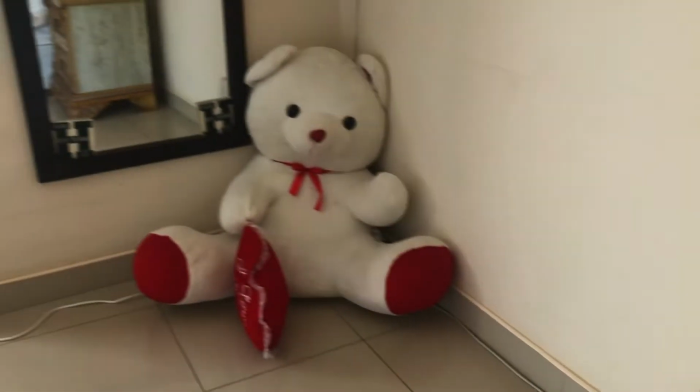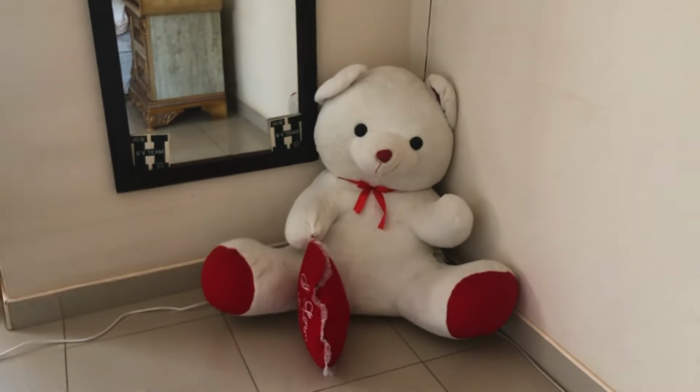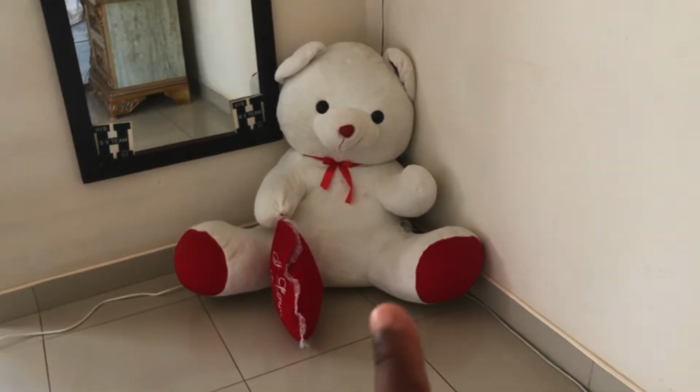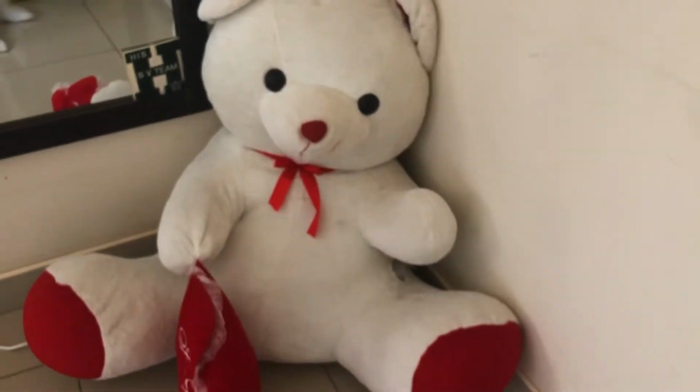Then when you turn over here, you see this huge teddy bear. My mom got one for her birthday. I think it was for her 40th birthday. And then I really wanted one, and then I got one too. So that was pretty cool. It's humongous, so I sometimes sit on it.